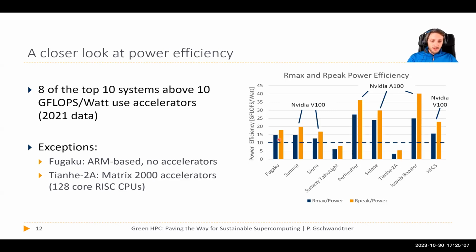And some other system that is pretty efficient is the Tianhe 2A system, which uses Matrix 2000 accelerators. And those are also RISC CPU cores, which are not as efficient as GPUs, but still efficient enough to be quite high in the top 500 list. And for the other systems, we see the Summit and the Sierra system and so on.